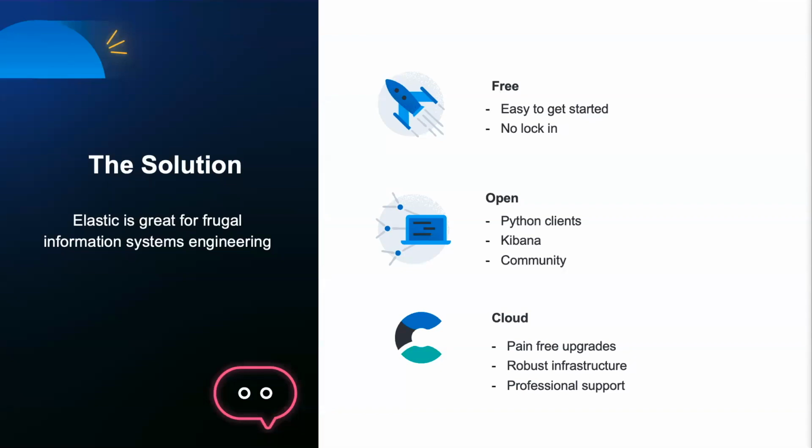We want to know more about Elastic, and I found Elastic's great for frugal systems engineering. There's a free offer, so it's easy to get started, and immediately it's clear that there isn't a lock-in. Once started, I found it very open. There's a great community. There's the Python clients in GitHub. Kibana is really quite open, and the community we're here tonight is quite a vibrant and open community. So accelerating that development with Elastic as a foundation was quite easy.